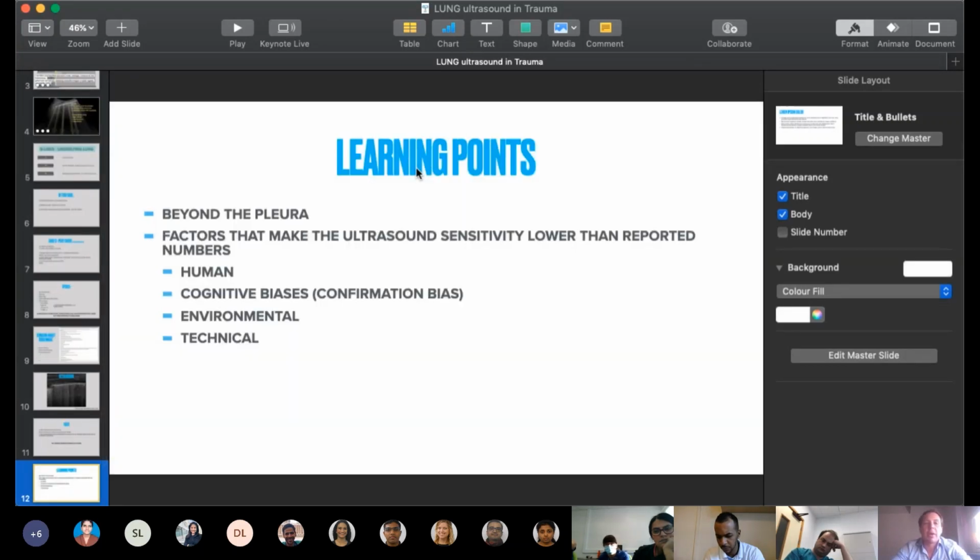So the learning points I had from these cases, and like Yasir said, he fell in love with this stuff. Once you get beyond the pleura, we now have imaging modalities, and if you learn about them, how can we differentiate what's going on inside the lungs in terms of interstitial syndrome? Is it atelectasis with the lung pulse sign? Have you tubed the wrong side, using the lung pulse sign? Or is there consolidation with dynamic air bronchograms or other features you can see inside the lungs?